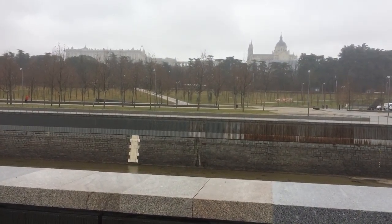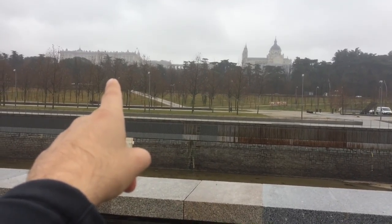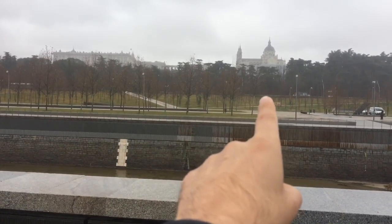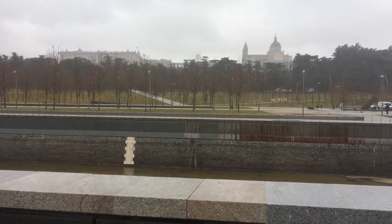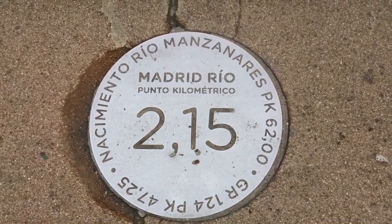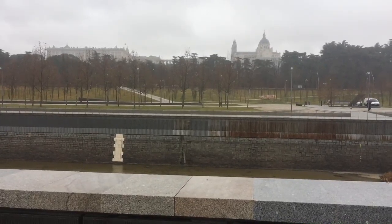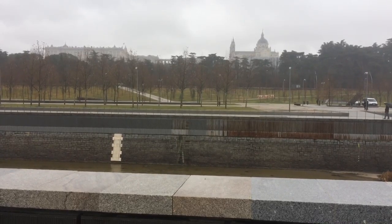I've almost reached the end of my walk. So just over there you can see the Royal Palace and next to it the Cathedral of Madrid. There's a little bit over 2 kilometers to go according to the guides along the ground, but I don't intend to go all the way through to the start.